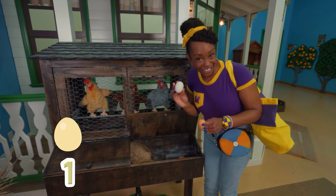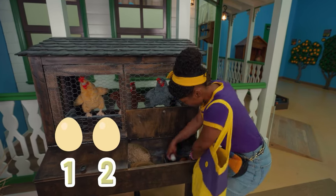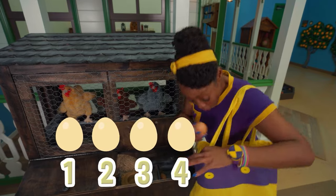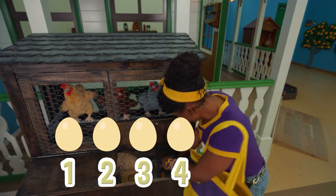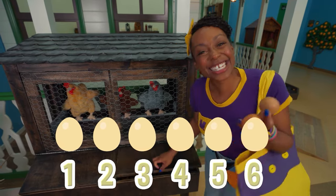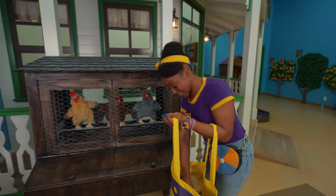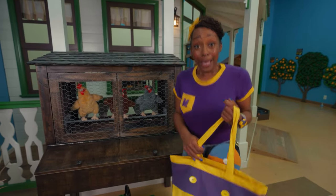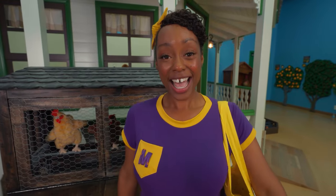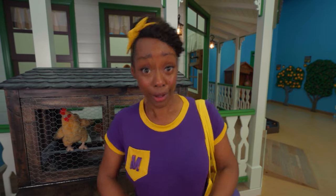One, two, three, four, five, six. Six eggs. Oh, thank you so much for being so generous, chickens. Oh, we have so many healthy fruits and vegetables and eggs with us. Let's go see what we should make for lunch. I'm getting hungry. Here we go.